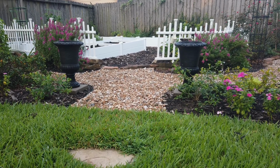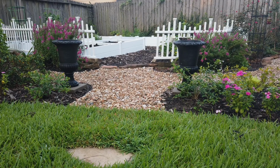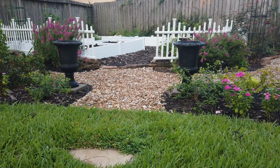So we are going to put our drop-ins in these pots here. So let me grab them and let's get them put inside of the pots and see how it looks. And let's cross our fingers that they fit.